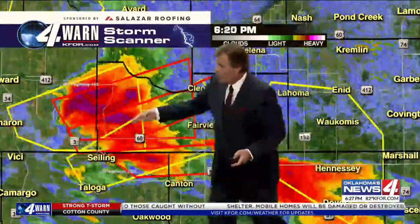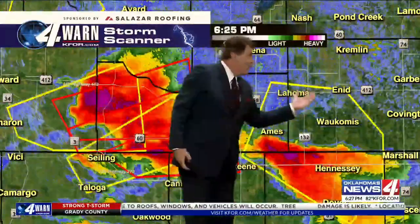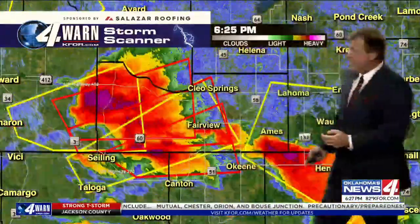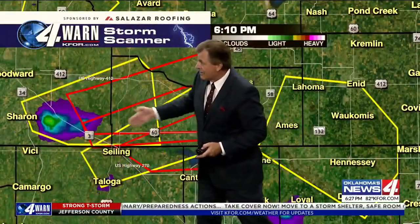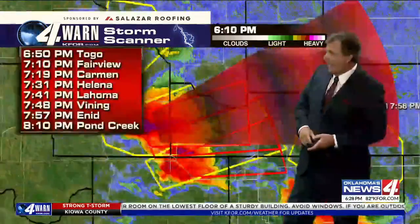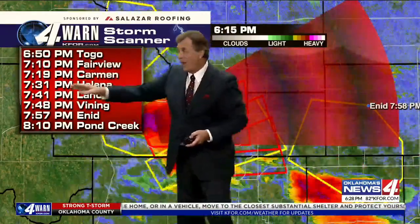There are 3 tornado warnings because there are technically 3 storms embedded in all of this. There's the big baseball and tennis ball size hailer coming up through Ames, Lahoma, Watonga and Enid. So that may still have tennis balls and baseballs. It very much still has very large hail lifting fast to the north-northeast at about 50 miles per hour. Then you have these 3 supercells here, and the hail sizes are every bit of baseballs in there and maybe even some 3-inch diameter hail. So lots of damaging hail with the 3 polygons that you see right there. Those are the tornado warnings. So here's the primary one that produced the tornado. Fairview at 7:10, Carmen 7:19, Helena 7:31, Lahoma 7:41.